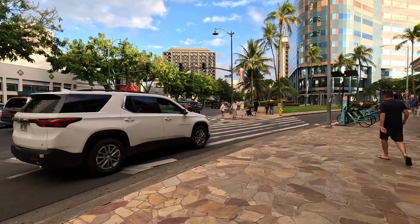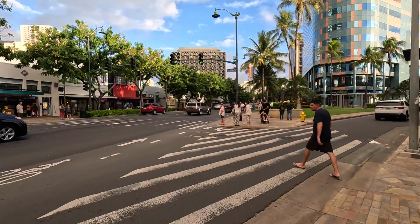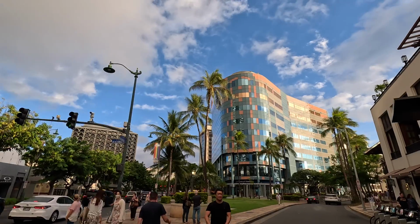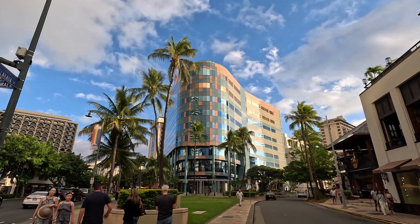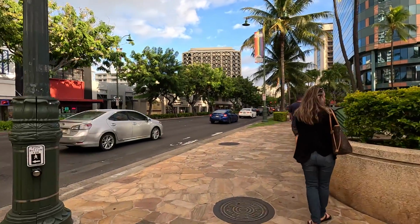Coming up ahead here, that blue and pink glass building on the right-hand side, that is the Bank of Hawaii building. So if you're traveling internationally and you wanted to get some American dollars, some US dollars, if you were, for example, traveling from Australia or from New Zealand, that's a really great place if you wanted to go and check out the rates.